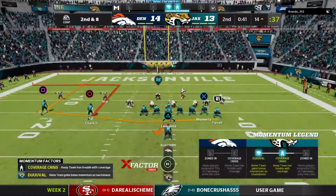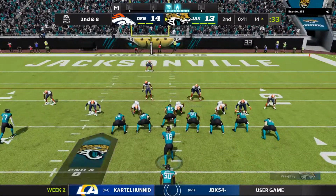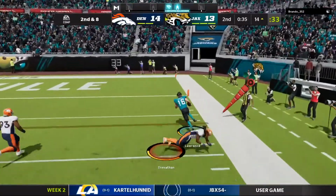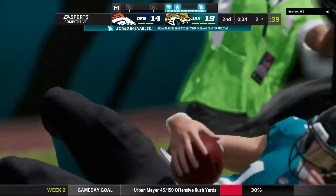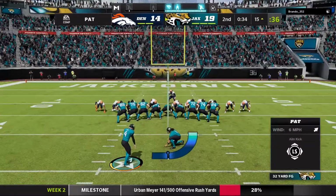The last run got a couple. Here's 2nd and 8. Play action. It's Lawrence, escaping the pressure right. And he takes it in. Touchdown, Jacksonville. Trevor Lawrence with touchdown number 3 in the game and 6 on the year.